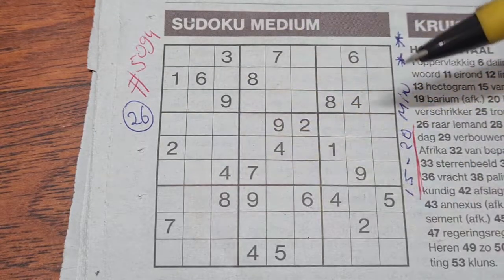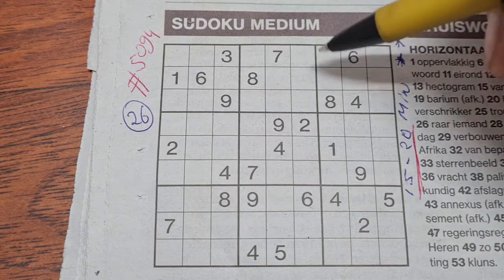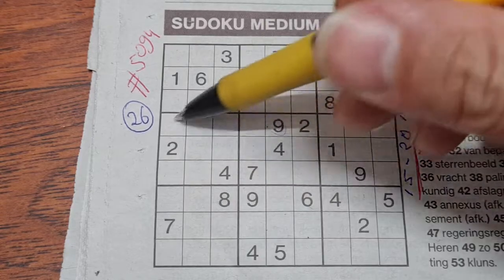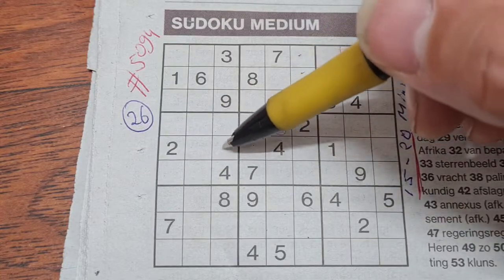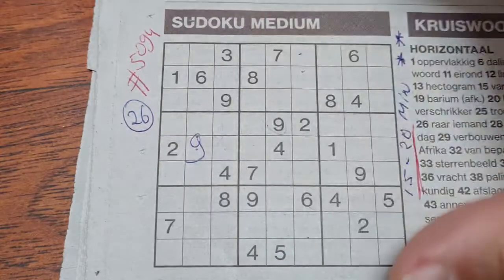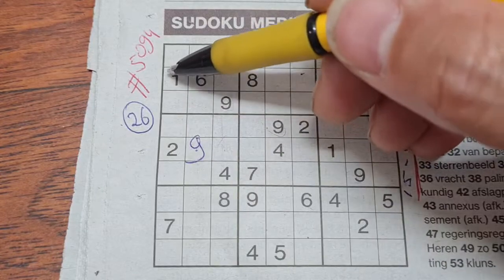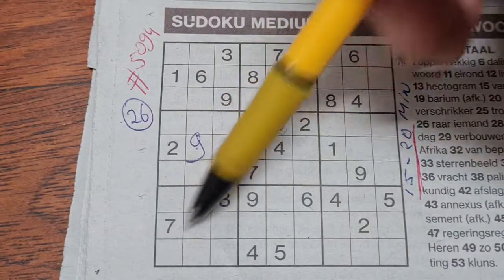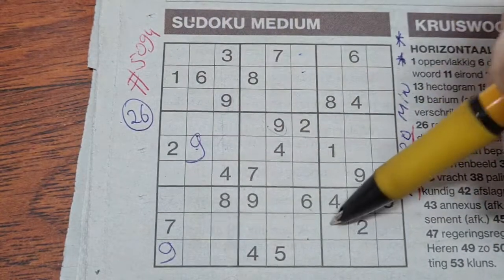Let me scan the puzzle. Which number can I pick? How about the 9? A lot of 9s. 9 in this row, 9 in that row. So in the row between, the middle row, only 2 places left for the 9, here or there. We see a 9 in the 3rd column, so no 9 there. 9 should be here. Alright, 9 in the 3rd column, 9 in the 2nd column. So in the 1st column, the only 2 places left for the 9 are here or there. We see a 9 in this row, so no 9 there. 9 should be here.